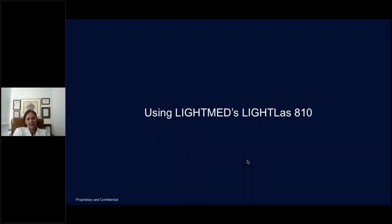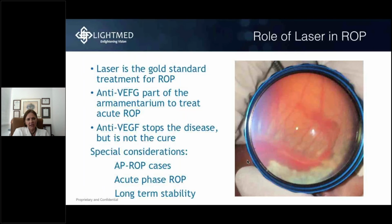When to use LIGHTMED LIGHTLas 810? In every case, we need to use laser. Laser is the gold standard to treat ROP. Anti-VEGFs are part of the armamentarium, but for many, many cases, they cannot be used as ROP monotherapy. Anti-VEGF stops the disease for a while, but is not the cure of the disease. We need to talk about long-term stability in these cases.